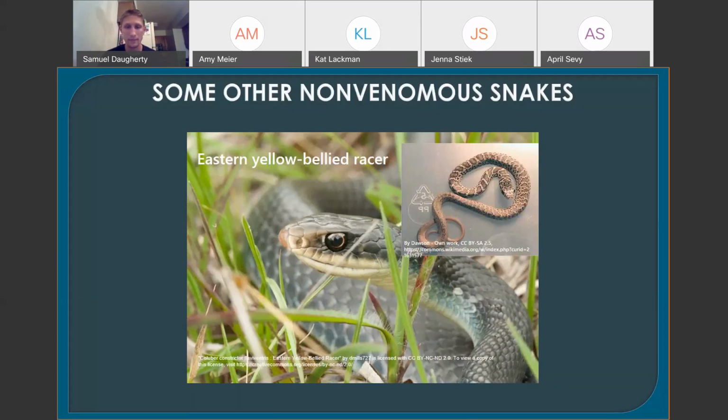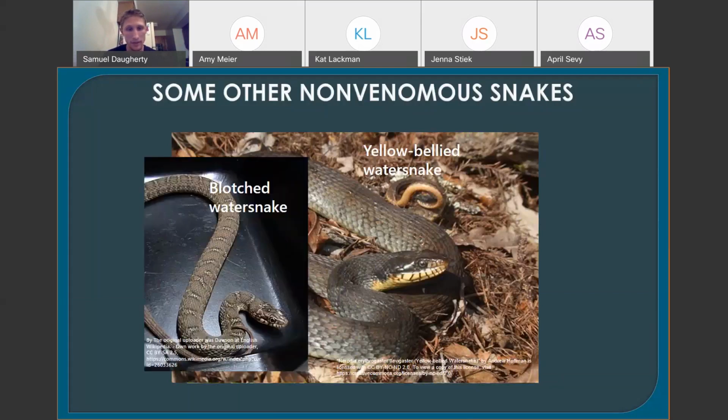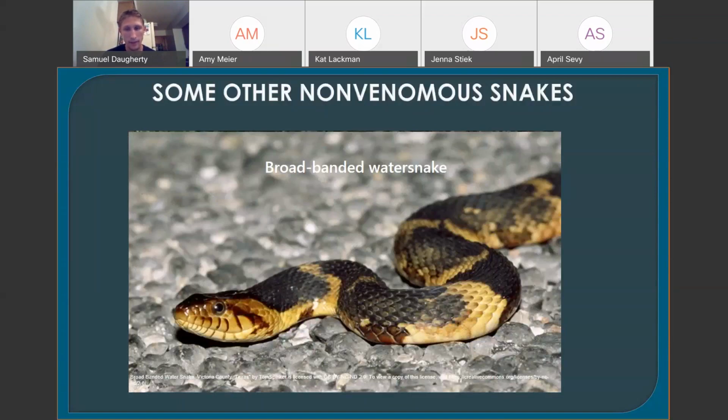They're spotted. And like I said before, there's lots of other different water snake species, in addition to northern water snakes, that occur in Missouri. So there's the yellow-bellied water snake, which has a yellow belly. There's the blotched water snake, which is a subspecies that just retains its baby spots. That occurs in western Missouri, whereas the yellow-bellied water snake occurs in the southeast. There's the diamondback water snake. It has a distinctive chain-like pattern and occurs throughout Missouri, except the Ozarks. Broad-banded, very pretty, only occurs in the boot heel.